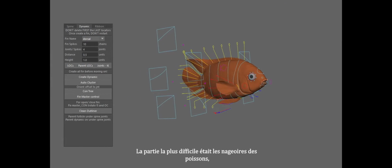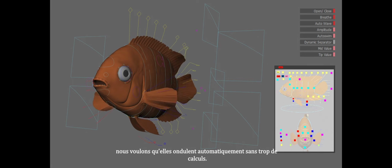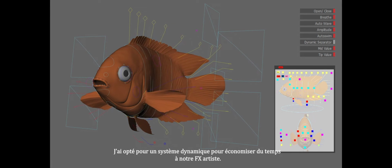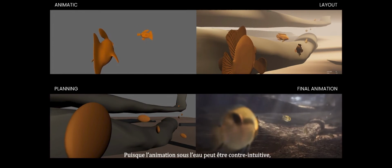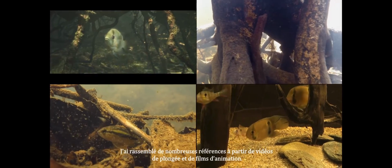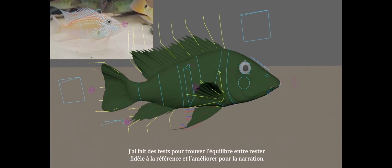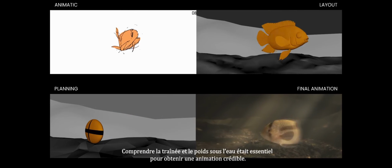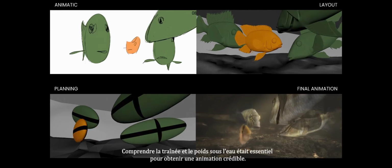The most challenging part was the fish fins. We wanted them to move automatically without much computation. I went for a dynamic system to save our FX artist time. Since animating in underwater conditions can be counterintuitive, I gathered many references from real-life diving footage and animation films. I did tests to find balance between staying true to the reference and enhancing it for storytelling. Understanding underwater drag and weight was the key to achieve a believable animation.